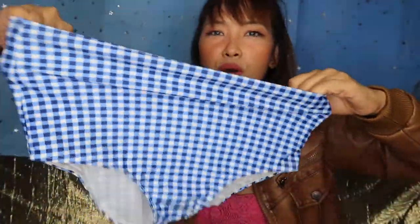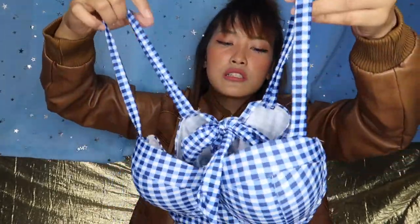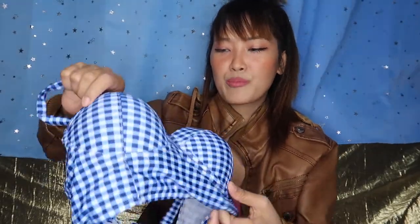Guys, maganda yung quality niya. Not bad for 300 plus. Once mo lang or twice mo lang gagamitin and then masira din naman siya. So not bad compared sa bibili kang 2000 plus. Malaking tipid, marami ka ring mabibili. Pwede na pang budget mo sa getaway mo.